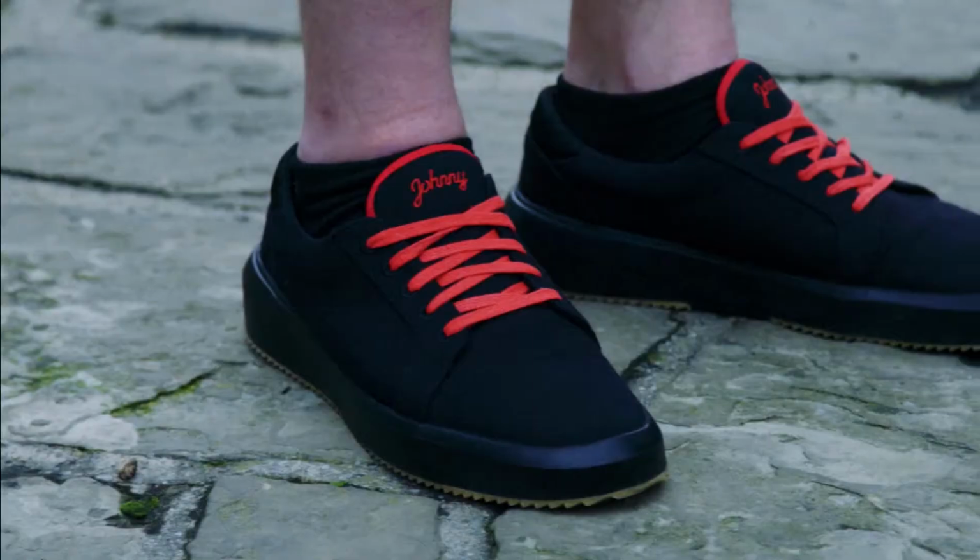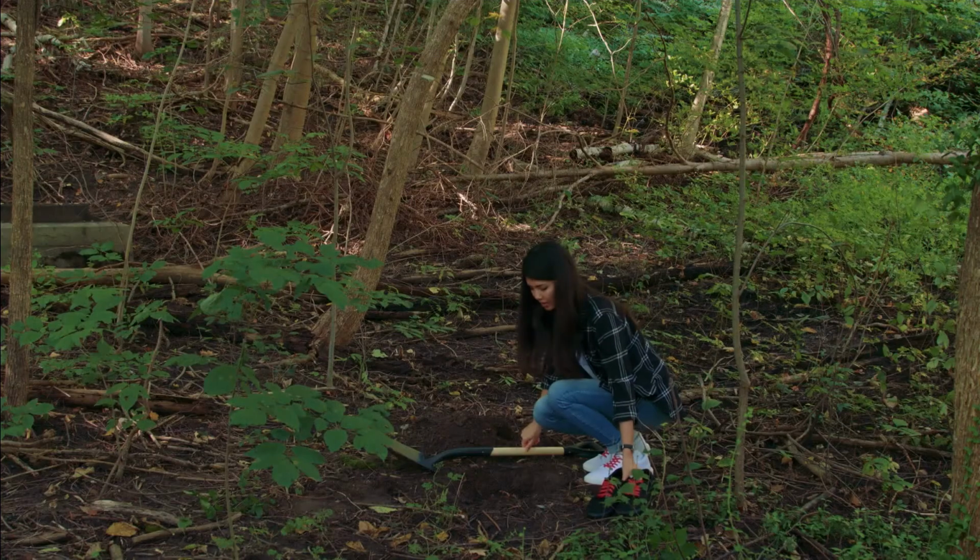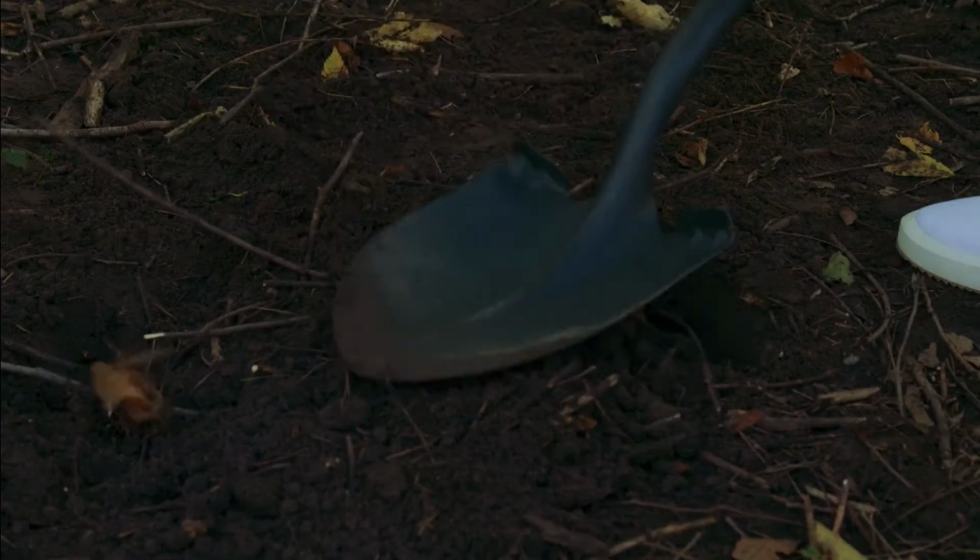Well, they are shoes that keep on going even after you're done wearing them. Toronto designer Luc Houle has made biodegradable shoes, this is them, that turn into apple trees once they're put back into the ground. Luc is joining us this morning from Toronto.